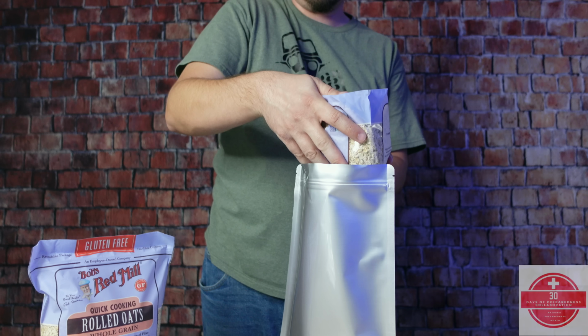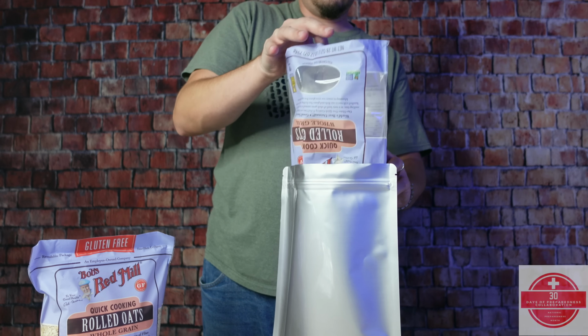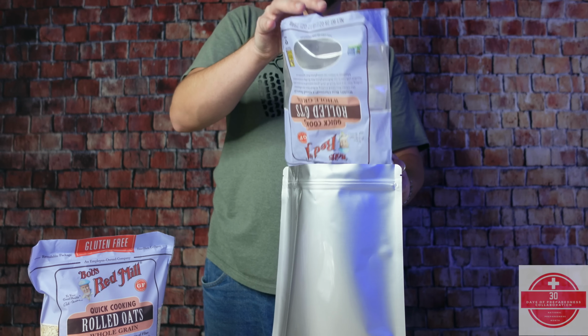These have a longer shelf life than other kinds of oats and can last for up to 30 years if they're packaged properly in a Mylar bag with oxygen absorber, and they are available in gluten-free varieties as well, although oats generally are gluten-free anyway. If you have somebody who's really sensitive, like they have hardcore celiac disease, then you probably want to err on the side of caution and get the gluten-free variety anyway.